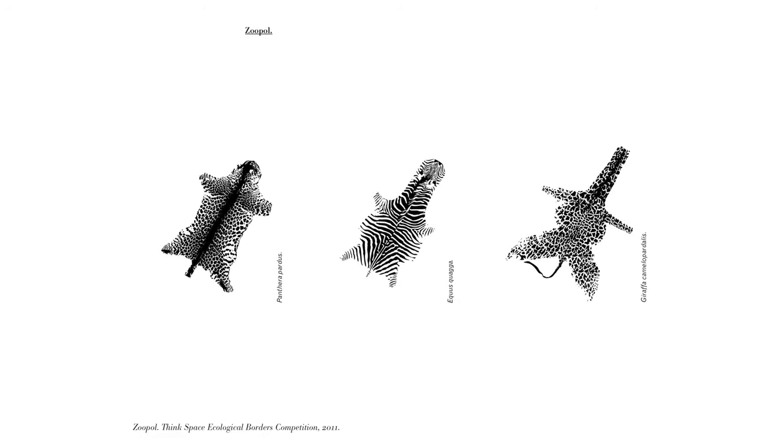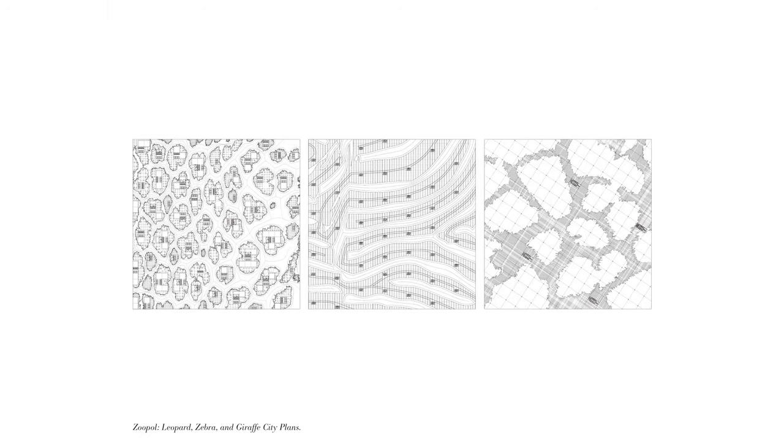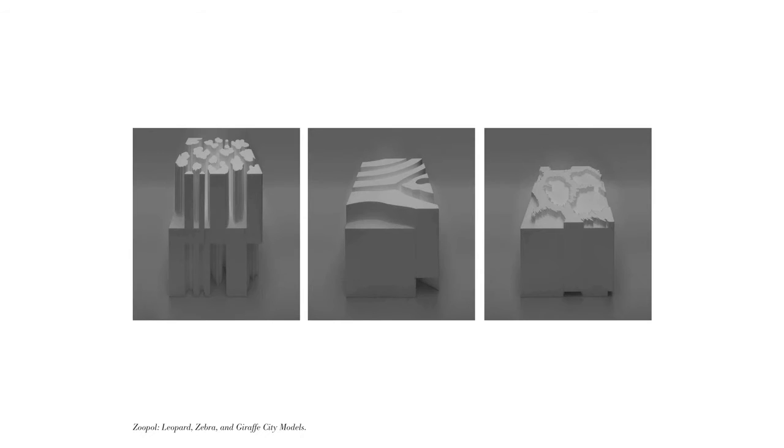So, the three projects that we should probably start with. Zopol was the first one that we did together as a collaboration in 2011, and it took a very simple idea of the figure ground as a starting point for a drawing to produce a figure ground of a new urban plan. And these are the models that came out of that projection.